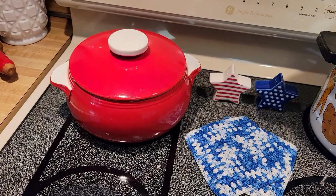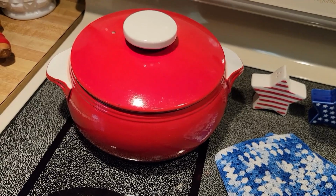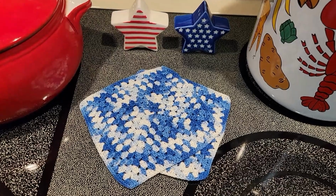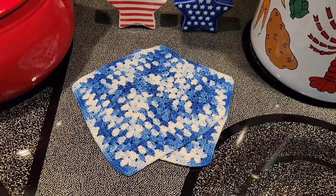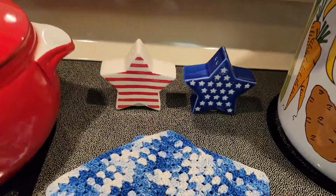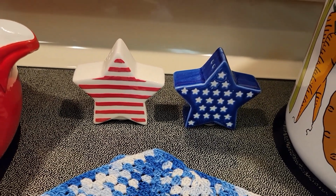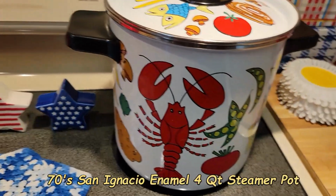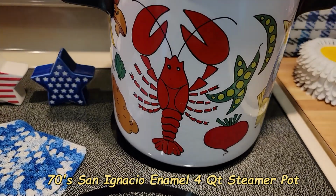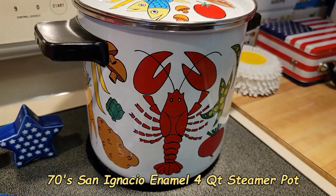My brother also gave me this. This is a very lovely Hall casserole. I'm thrilled to have it. And found these, probably Pink Squirrel. These were from Goodwill. They're new, of course, but this was really, really fun to find. I was so tickled. This has just got the cutest graphics on it, doesn't it?